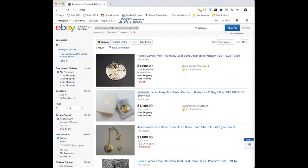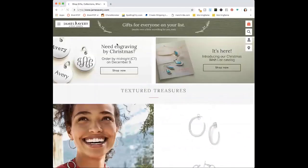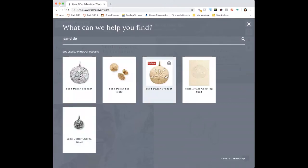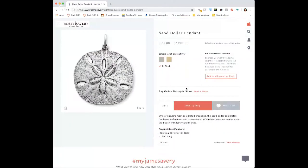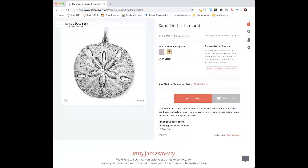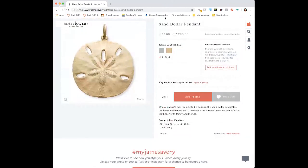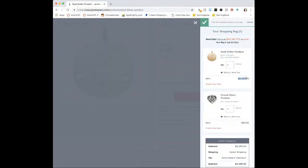I would be really nervous to sell it on eBay because of the way they handle scams and things like that. I know that not everybody's a scammer. Oh wait, if it's not even discontinued, you should just forget it. What does this say? Oh, it's in stock. Well, then never mind. So here's this 14 karat gold. How much is it? 155 to 200. Select your options for your final value. Add to bag.